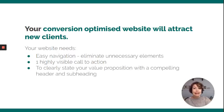Then be clear about what value you provide with a very compelling header and subtitle. That's what people see when they first arrive on your website. It's a header which states clearly what you do, and a subheading saying who it is for. So make it easy for them. People don't have hours to figure out what you actually do.